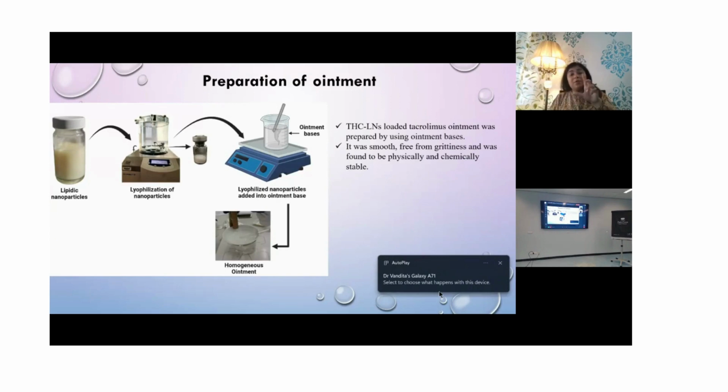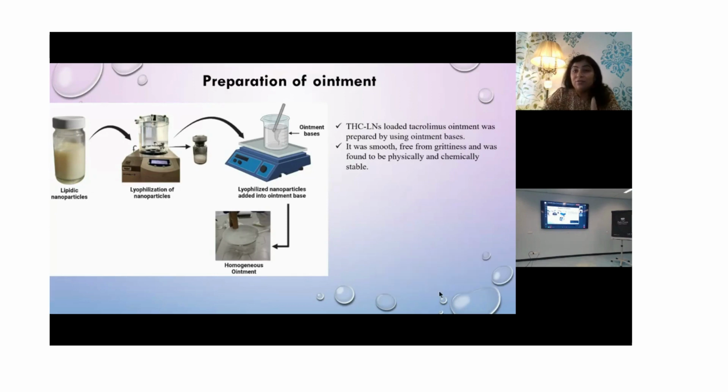So our purpose was that while we synergize the concentrated lipidic nanoparticle with the tacrolimus, we reduce the dose of tacrolimus also. So we used here a tacrolimus concentration of 0.03% along with a 2% concentration of lipidic nanoparticles of white curcumin.